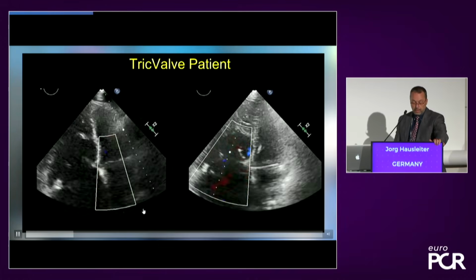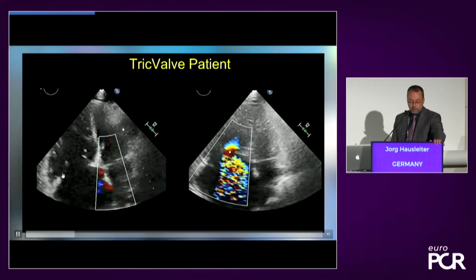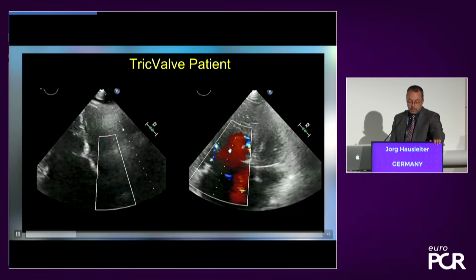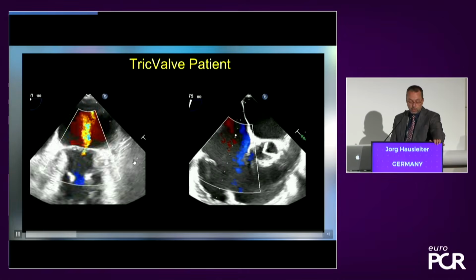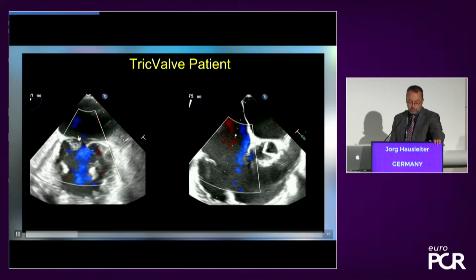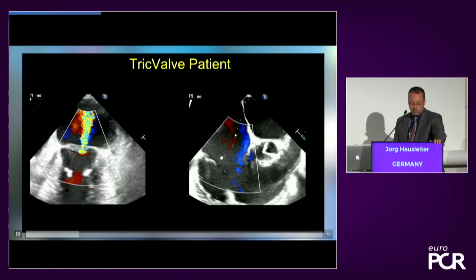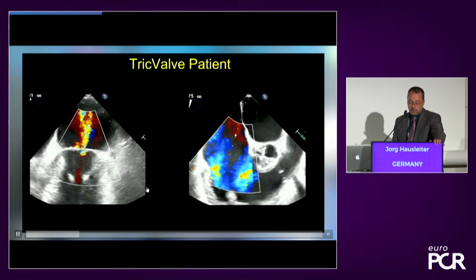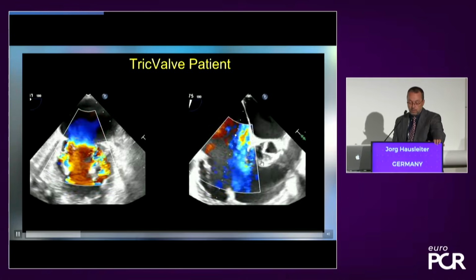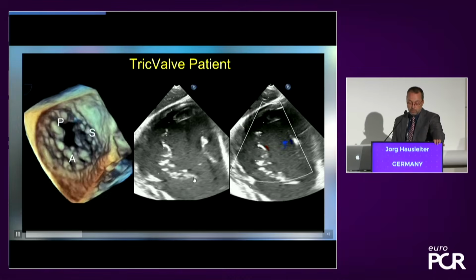Now this is here the echo, the 4-chamber view. This is the significantly dilated right ventricle. You can appreciate the significant TR with the large coaptation gap already. The MR and TS are moderate, not severe. And then, as you can hopefully see in a second, also on the right side, there is a significant large jet over the entire commissure from the anteroseptal to the posteroseptal line of coaptation.